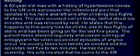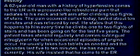Hit the pause button. Read the rest of the history on your own. Think about what you would consider important, not important, and we'll go over it together. A 62-year-old man with a history of hypertension comes to the ER with a pressure-like retrosternal pain that radiates to his neck and left arm after climbing 2 flights of stairs.